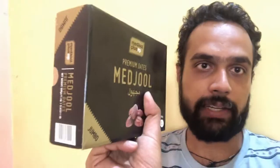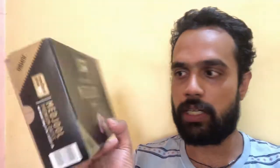So guys, first of all, the packaging. It comes packaged in this nice box here, a black color box, and it has a MEDJOOL branding right on top of it, and then premium dates is written here, MEDJOOL plus MP is written on top, and then in Arabic again MEDJOOL is written here, and then it says jumbo because these are jumbo dates.